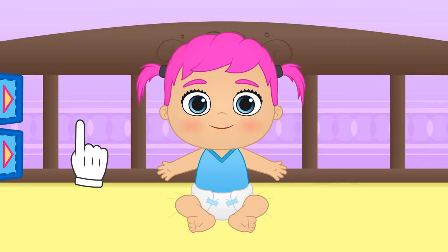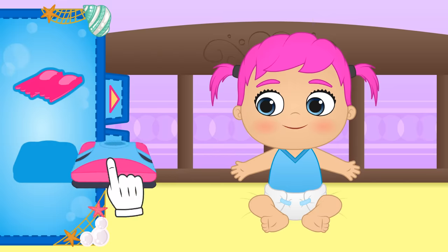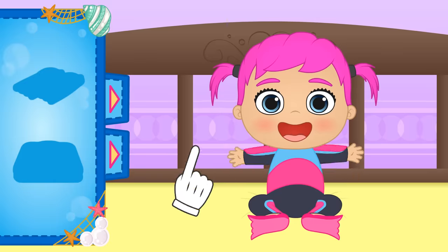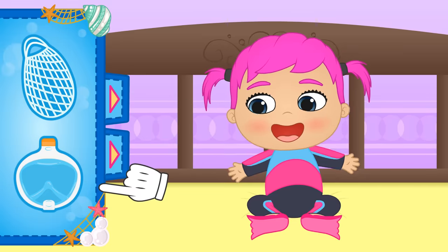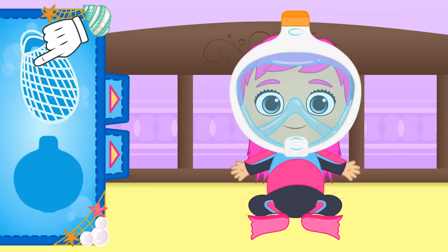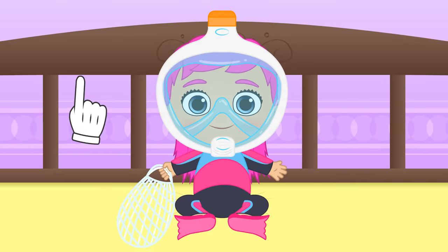It's your turn, Lily. Do you want to dive to save the bottom of the sea? That way, we will not only keep Toon Toon's ecosystem healthy, but we will also help save marine species. Here is your diving mask. And last, here is your fishnet bag to keep all the marine litter. Let's go diving.